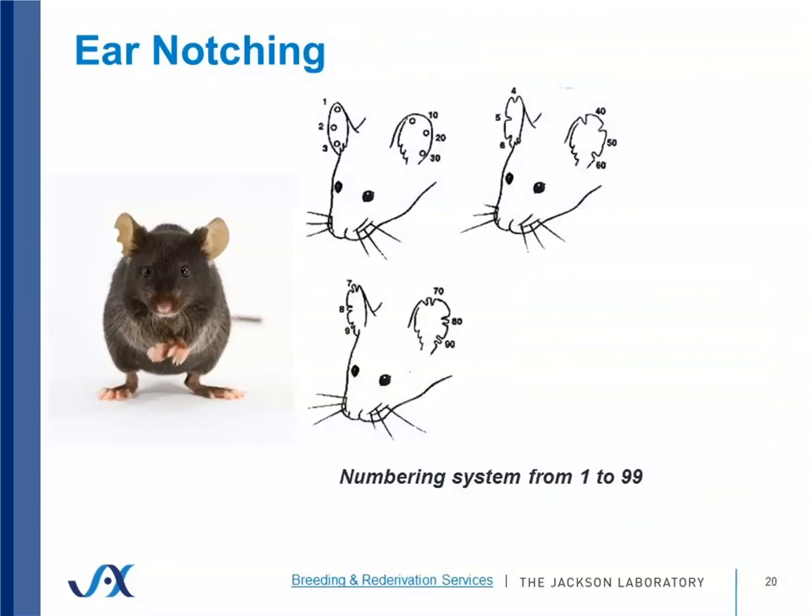A common way to identify individual mice with ear notching is to use the right ear to indicate the 1s and the left ear to indicate the 10s. A hole punch in the top, middle, bottom of the right ear correlates to 1, 2, and 3. And the same pattern of holes in the left ear correlates to 10, 20, 30.